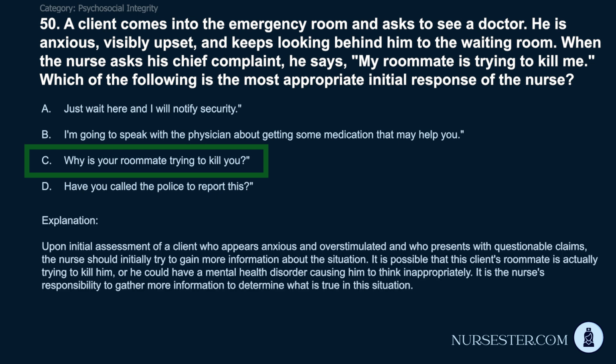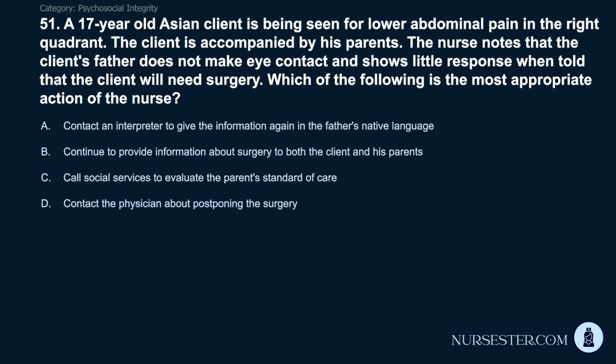Upon initial assessment of a client who appears anxious and overstimulated and who presents with questionable claims, the nurse should initially try to gain more information about the situation. It is possible that this client's roommate is actually trying to kill him, or he could have a mental health disorder causing him to think inappropriately. It is the nurse's responsibility to gather more information to determine what is true in this situation.